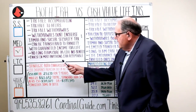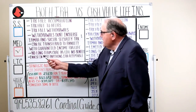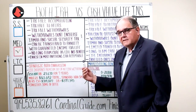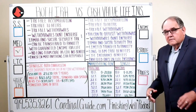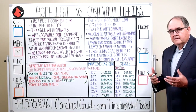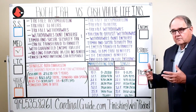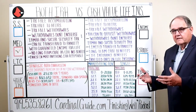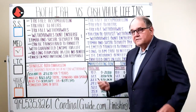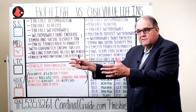So now, with the Roth IRA, there are no long-term care benefits, and there's not a life insurance benefit. So whatever's in the Roth IRA is certainly available to spend on long-term care if you don't have insurance, and you can spend it tax-free, but there's no extra benefit for long-term care. Same thing with life insurance: you've got the money in the Roth, it grows tax-free, you die, whatever's in there goes to your heirs.